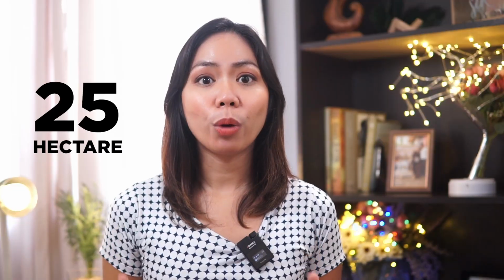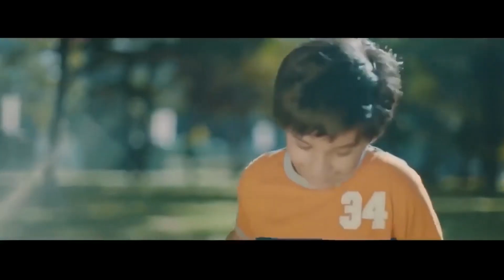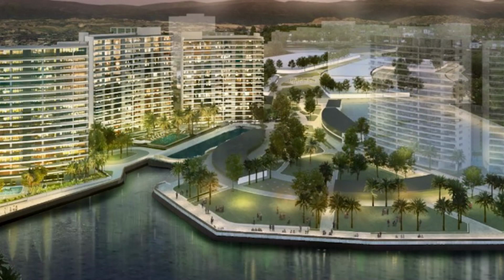So Azuela Cove is the first waterside mixed-use estate by Ayala Land in the region. This is a 25-hectare business and residential development located at Kilometer 7 Lanang facing Samal Island and Davao Gulf. 40% of the estate will be dedicated to greens and open spaces with a central park as a sprawling green spine connecting all parts of Azuela Cove to the seaside Esplanade, its dynamic centerpiece, and unfolding vistas of Davao Gulf and Samal Island. The space will have an area for leisure, activity, recreation, business, and home. So this is Davao's prime waterside community.